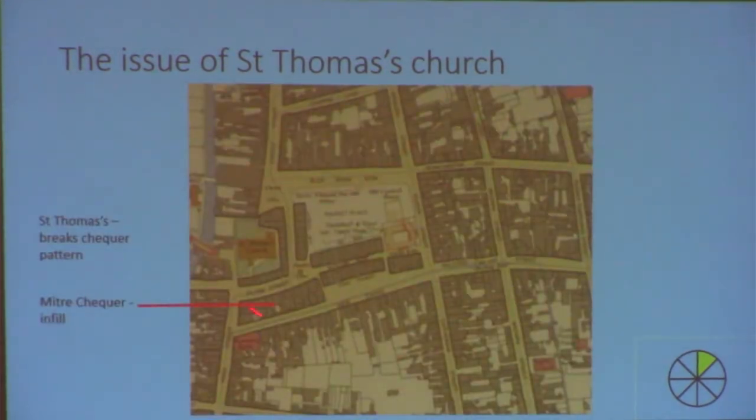So here we have, in slightly more detail, you can see how it's sitting slightly oddly. And the other thing I'd like to point out here is Mitre Checker. Again, this does not fit easily, like these other later buildings, within the checker system, and so I treat this as infill within this space here, and I'll come on to why in a minute.